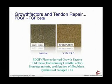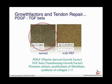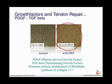So what do these growth factors do? Here, both pictures show cells of a tendon, fibroblasts, which have been growing for 14 days. On the right side, you see a much higher density of cells. Why is this so? These cells are grown in a medium that has been enriched by PRP, with the growth factors PDGF and TGF-beta. Both growth factors speed up cell division, including collagen 1 and 3, which is vital for the strength of a tendon or a ligament.